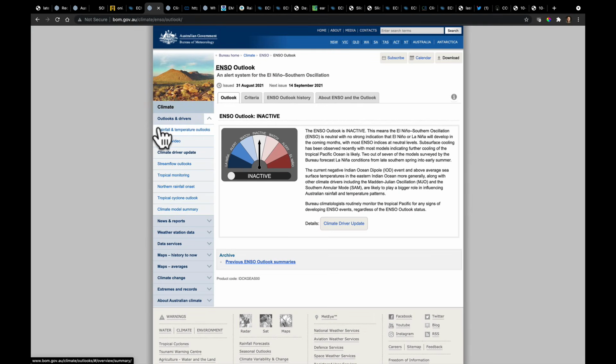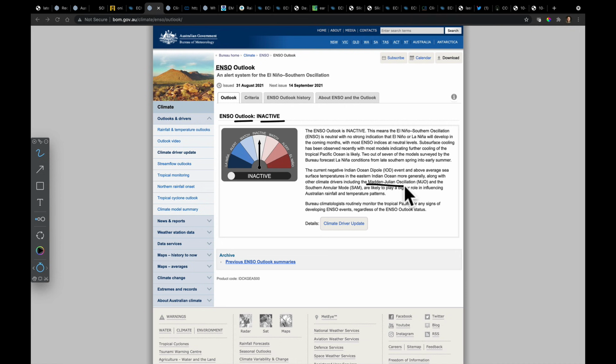But when we look at what BOM is currently saying, and we do need to, of course, take this into account, they're currently saying that right now, on their ENSO outlook, things are inactive. And they've got it kind of explained here. They're looking at some of the subsurface cooling that we've observed in the ocean temperatures, and we've certainly been talking about that. But when they put on their chart what we're currently experiencing, they would call it inactive, and that other things like the MJO, which of course we look at, and the southern annular mode are, as they say, going to play a bigger role in influencing the temperature and rainfall patterns.